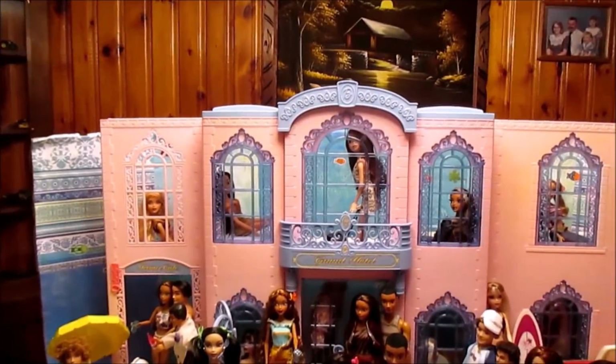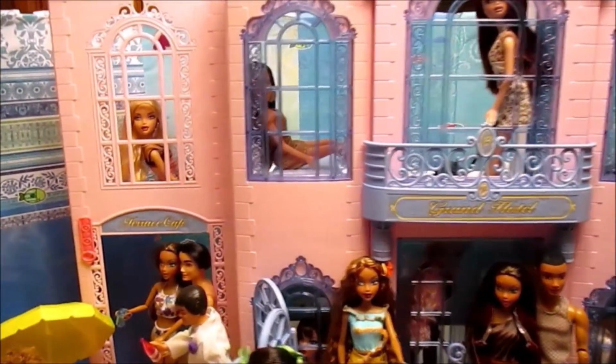So this is the new My Scene, My Story photo. I actually wanted to show a clip of it on Dolly Diaries because there's a lot of details you're not even going to see really when the photo's taken.